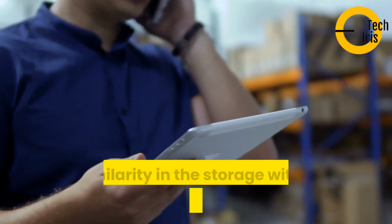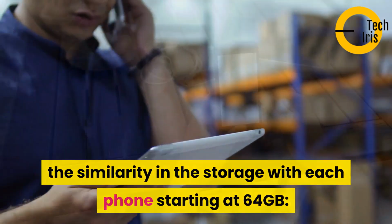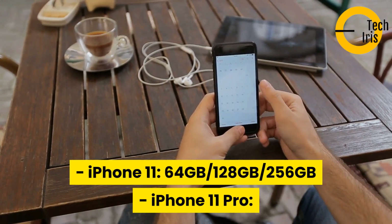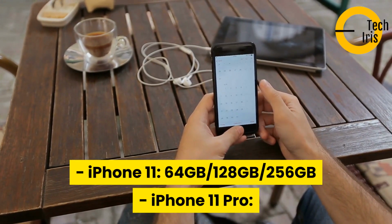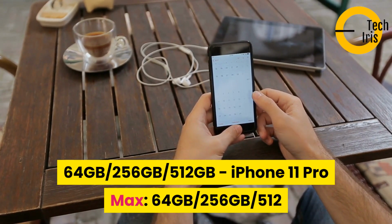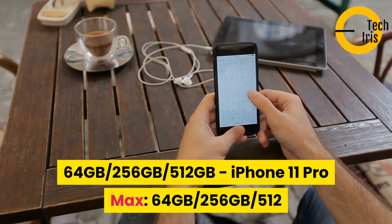There is also the similarity in the storage, with each phone starting at 64 GB. iPhone 11: 64 GB, 128 GB, 256 GB. iPhone 11 Pro: 64 GB, 256 GB, 512 GB. iPhone 11 Pro Max: 64 GB, 256 GB, 512 GB.